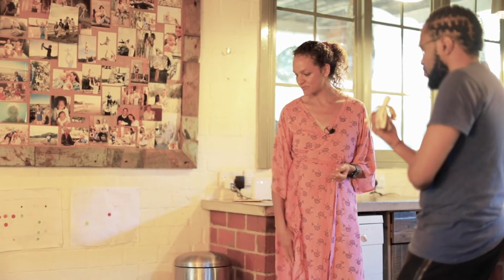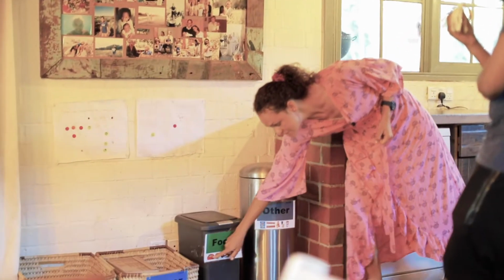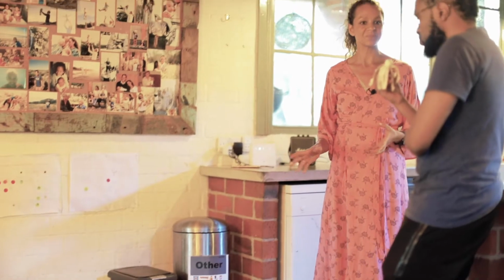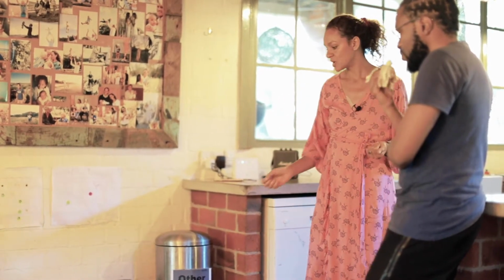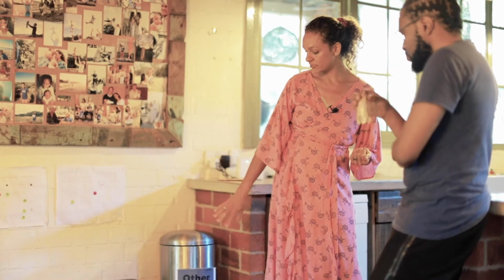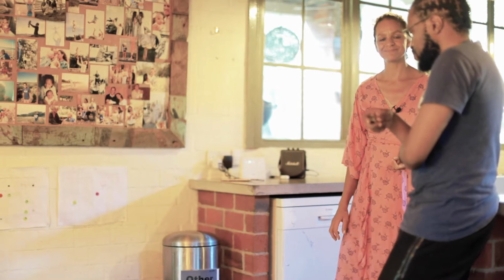So this is just how we've set it up in our house. And we also provide homeowners with these labels, and they've got pictures at the bottom, because I think it's just really nice, particularly for children, to have that association with the universal colours for the food, and also with the pictures of what goes in which bin.